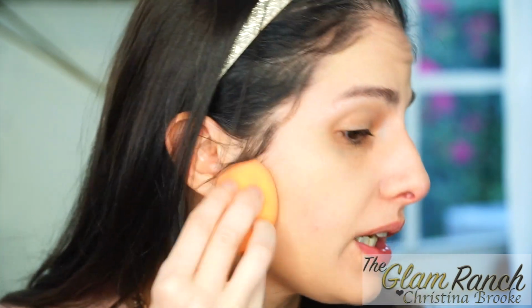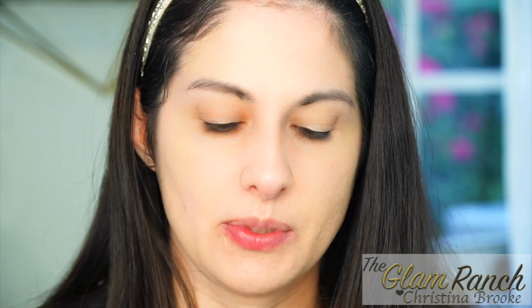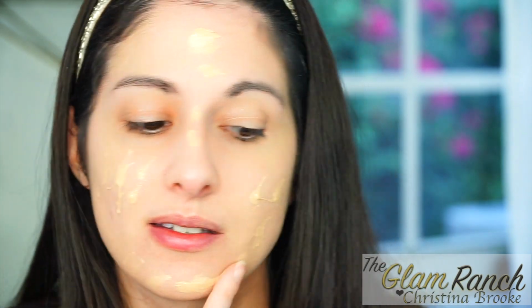So this is an extremely lightweight foundation. Now I feel like it's a very light coverage, and I honestly think that putting it on with a sponge takes away a lot of the product. So I think I'm going to have to put it on with the brush, only because the sponge seems to take it away. So I'm going to go ahead and put both sides on with the brush, because I think that since it's so lightweight, it needs the brush.